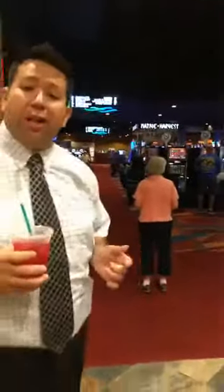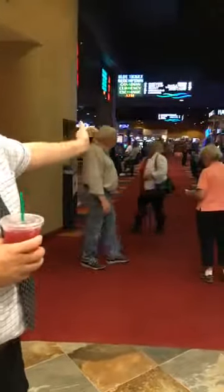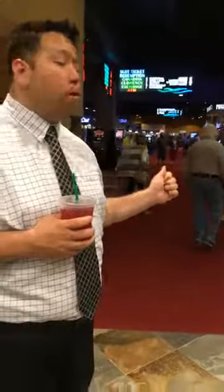Now, before we go ahead, I do want to mention one important point. One question that a lot of our guests ask: are children allowed on property? Now, if you look behind me, we have a red carpet. That red carpet will walk you directly to any one of our food venues. Underage is allowed on the red carpet to and from food venues. So if you want to bring your kids to the buffet, you're more than welcome to do so.